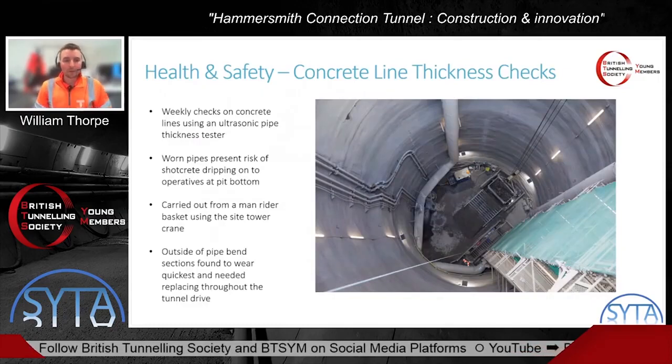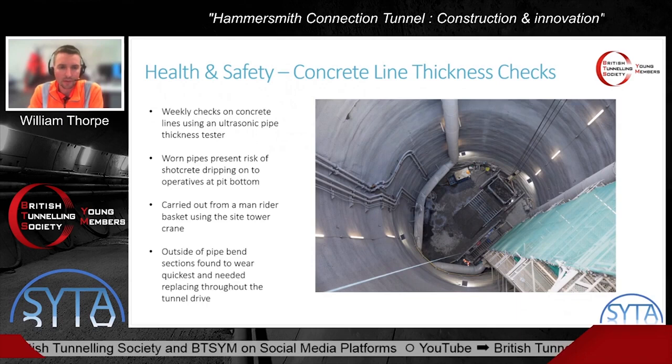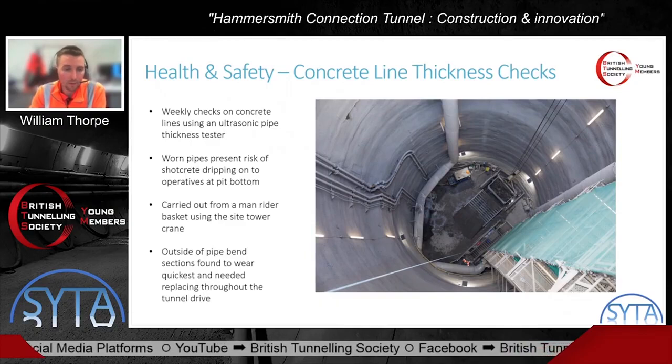Finally, I just want to pick up on a couple of health and safety topics, a couple of interesting ones which we implemented at Hammersmith. So we realized that concrete lines were subject to wear on the bends, particularly when the concrete comes down the pipelines in the shaft, and when it hits the outside of any bends in particular. So we implemented weekly checks on the thickness of the pipes. We used an ultrasonic pipe thickness tester, and then we would enter the shaft with the man rider basket on the crane, and we would spend an hour each week checking these pipes for wear.